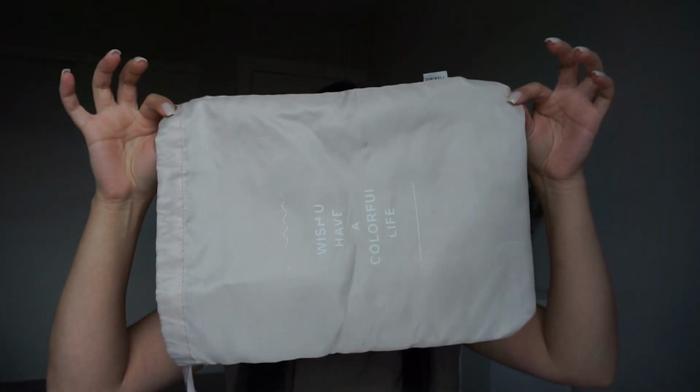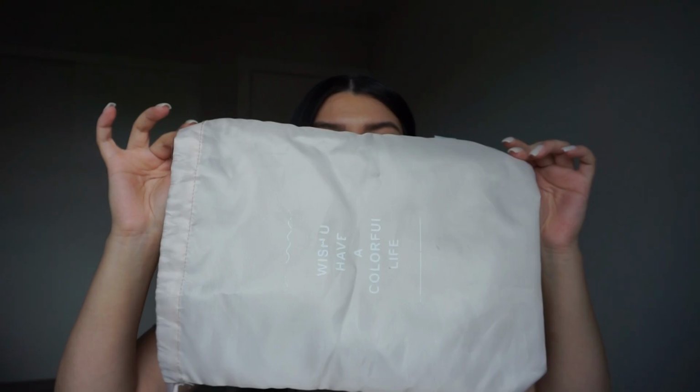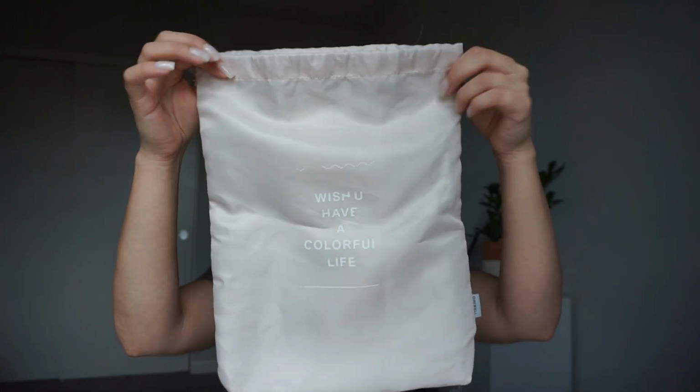With that pack of the little cubes that I got, a dirty laundry bag came with it. This one's pretty small, you guys. So right now when I'm traveling, I only use this to put my undergarments because I don't like mixing that stuff. I am looking for a bigger bag just for my clothes, but this one has been working great for now for my undergarments. I think it's like the perfect size too.